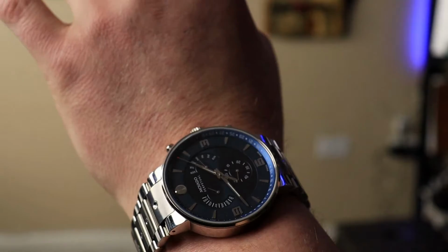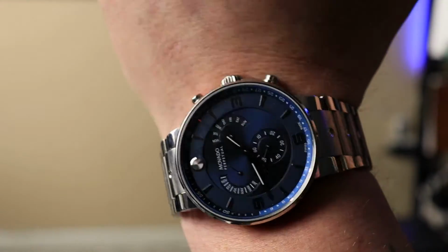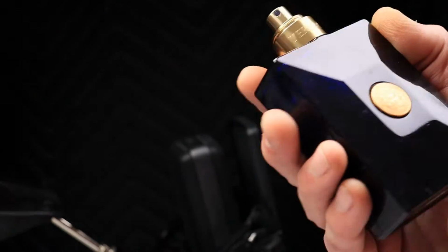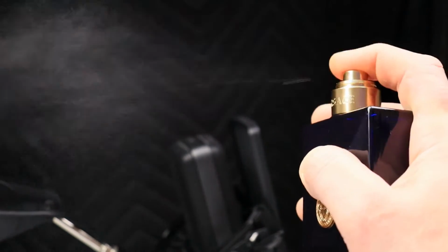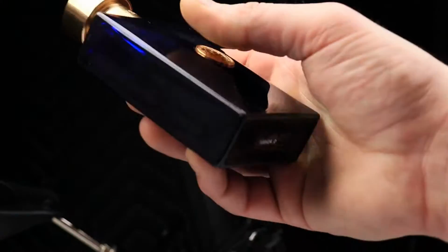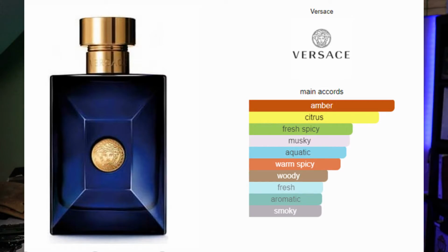I do want to recommend a couple fragrances, of course. Now, I could recommend 1,000 fragrances. I'm going to narrow it down to just a few really quick. But Dylan Blue, Versace Dylan Blue, amazing, amazing fragrance. Very powerful, very masculine, very mass appealing. Everybody loves it, especially the gals. The girls, they absolutely love it. It's just great, man. It's hard to beat, and it's affordable.